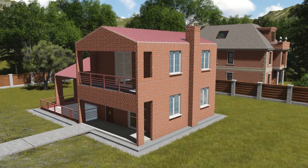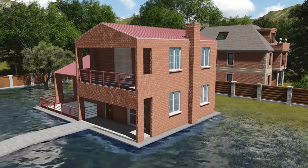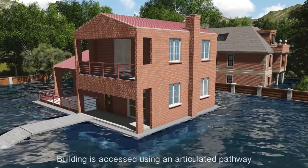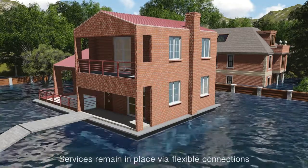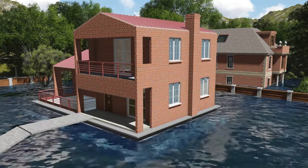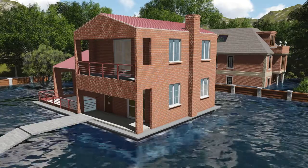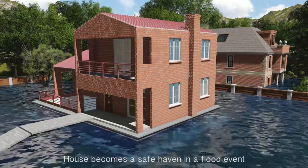As the floodwaters build up, the void fills and the complete building becomes buoyant, rising gently with the water. The original access to the building takes the form of an articulated pathway. Services remain connected to the building using a system of flexible knuckle joints, enabling connections to remain in place and move with the building. As long as services in the area are maintained, the house will remain fully functional, and will of course have the backup of the photovoltaic and grey water systems, thus creating a self-sufficient haven during the flood event.